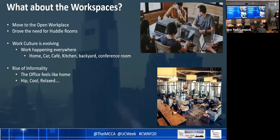And there is this move towards, or the rise of, informality inside of the office. I think one of the trends that I absolutely see when I go to NeoCon is more and more the workspace is looking more like your home. You think of lots more couches, the kitchen table is what I see, and you go to any of the big furniture manufacturers, that's what they're going to be showing off. It's more lighter colors, more hip, more cool, more relaxed. So there's this rise of informality.